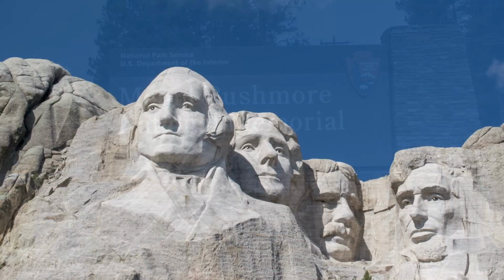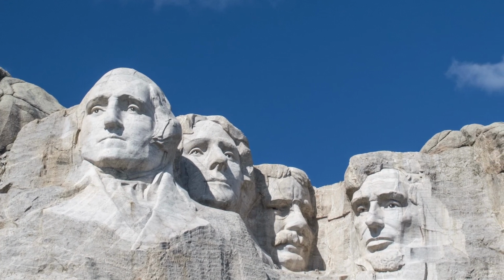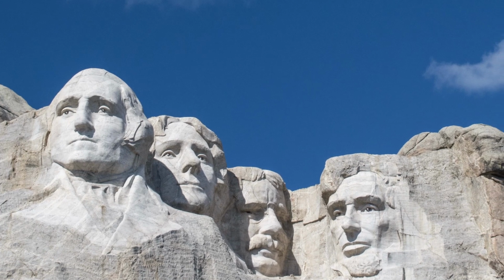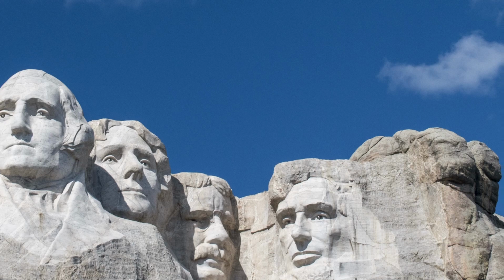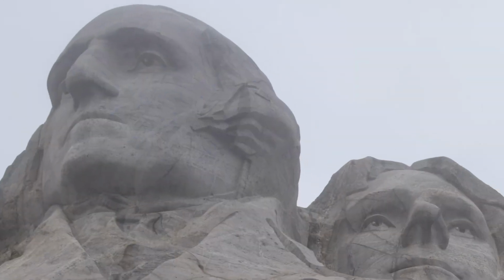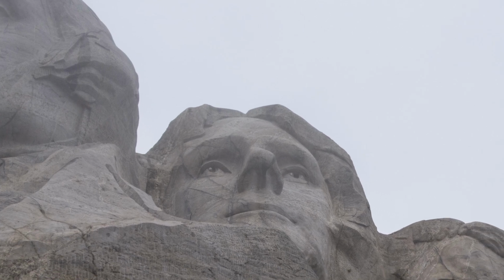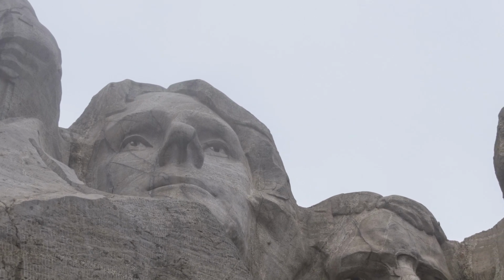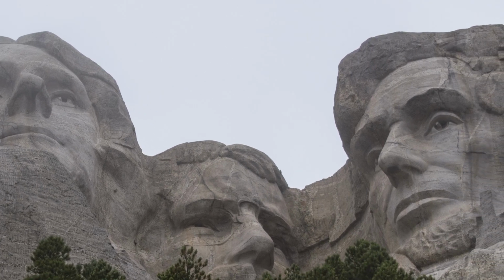Mount Rushmore, with the faces of George Washington, Thomas Jefferson, Theodore Roosevelt, and Abraham Lincoln carved into the side of the mountain, is famous and iconic. The first head, that of George Washington, was dedicated in 1930. The Jefferson head was dedicated in 1936, the Lincoln head in 1937, and the Roosevelt head in 1939.